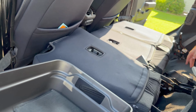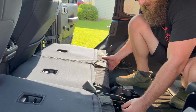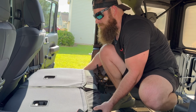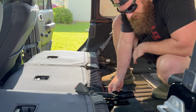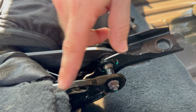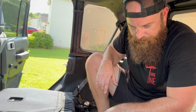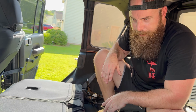I think everything is disconnected to the point where it should lift and move. See that? That's what I'm worried about. I'm almost tempted, and I'm thinking if I can get this bolt off of there, this one right here, take that bolt out, take this pin out, separate them, and that'd be pretty good to go.